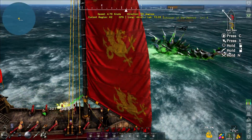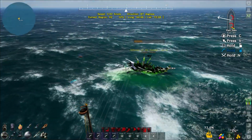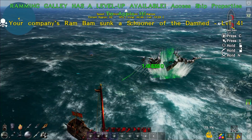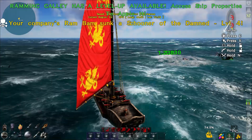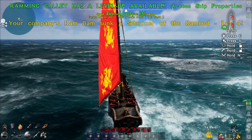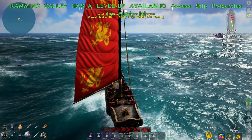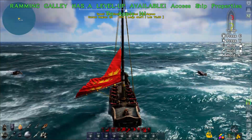It's an interesting ship. It'll be interesting to see what people do with it. I'd love to know how successful this is in PvP at the moment. Like I said, the only video I've seen so far was someone trying to ram another ship, testing it out, and they just sunk. As soon as they rammed into another ship, it flipped over and sunk. So it definitely needs working on. But overall, pretty cool.